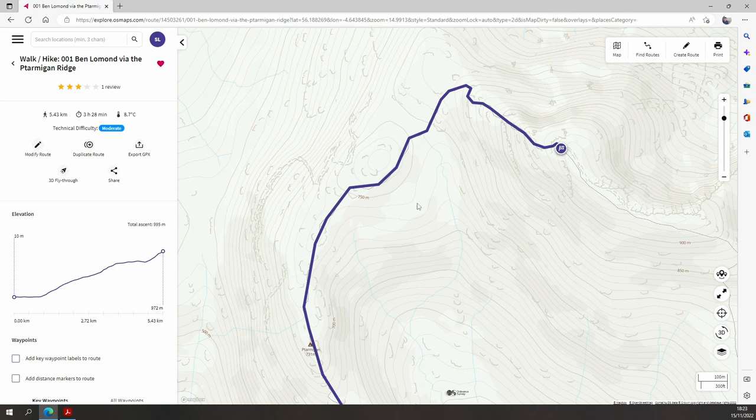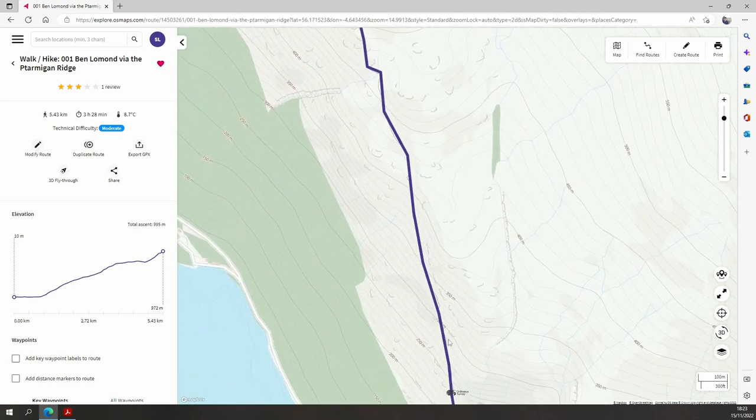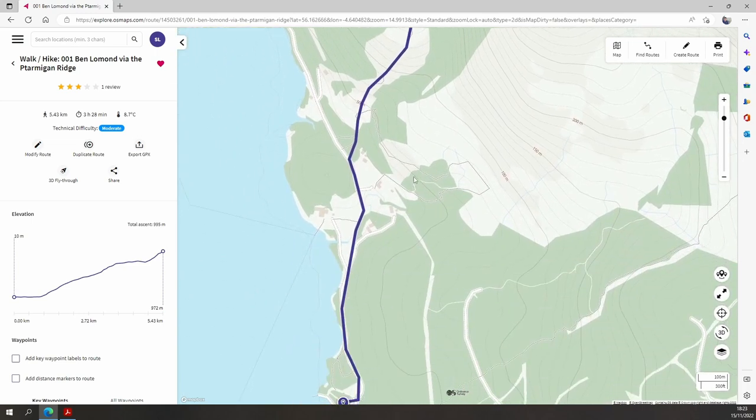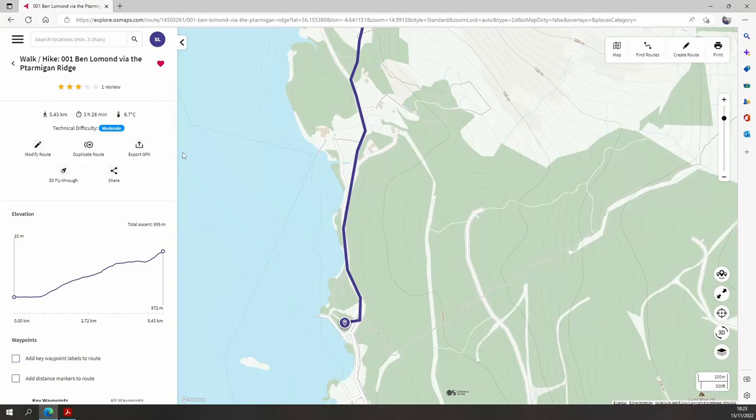It does get a bit steeper towards the summit. Once you reach the top, on this walkthrough, I'm going to return to the car park via the same path that I climbed up Ben Lomond. You do have the option to continue on the path, and it takes you around to the right in a big loop all the way back to the car park using the main path that goes up Ben Lomond. My preference is to go up the Ptarmigan Ridge because you get a much better view of Loch Lomond and the Arrochar Alps on the opposite side.